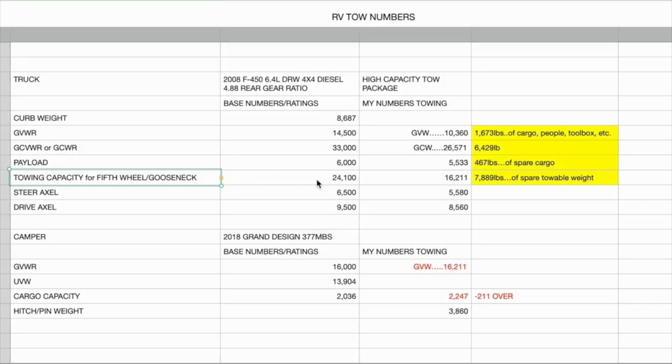So we know how to find the weight of the truck now. We know how to find the weight of the camper now. We got those two down. And for the most part, you're going to find out that you're probably within your parameters of your tow capacity. As you can see, our tow capacity is 24,100 pounds. Our camper going down the road is 16,211. So we have plenty of wiggle room there. In fact, we have 7,889 pounds still left to tow capacity. So our tow capacity is good.